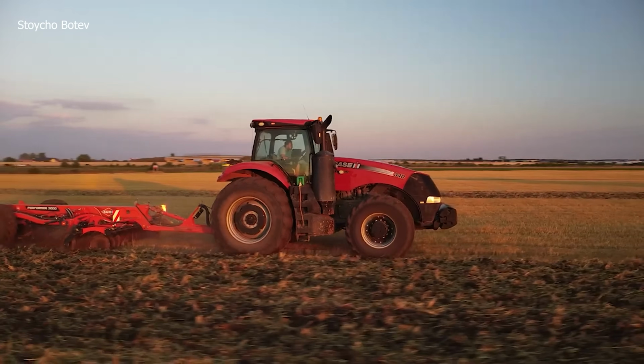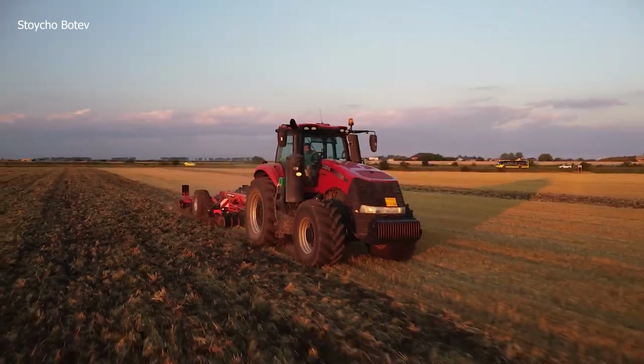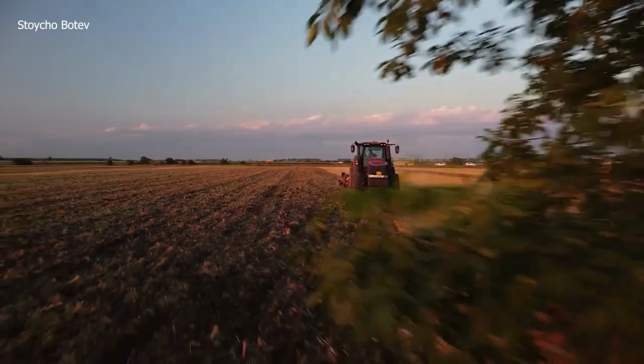The 2023 Case Magnum 340 Row Crop Tractor offers exceptional traction on any terrain. This configuration features a launchable progress tracking drone with tree teasing technology.